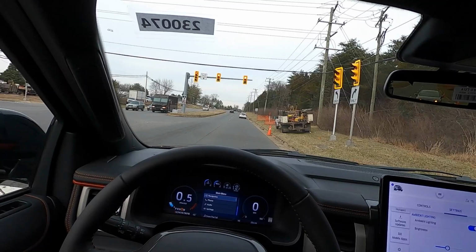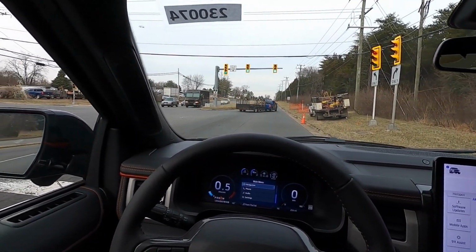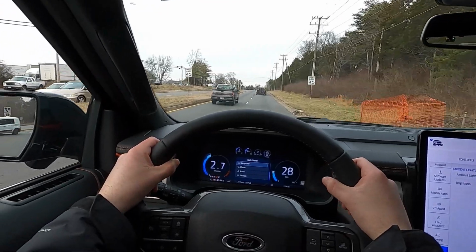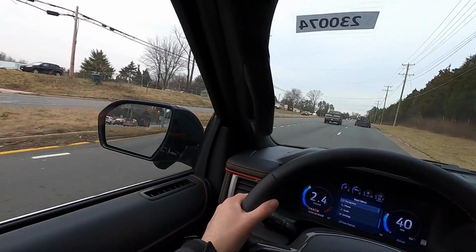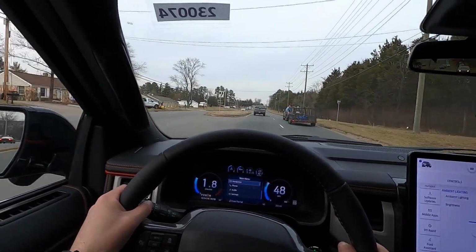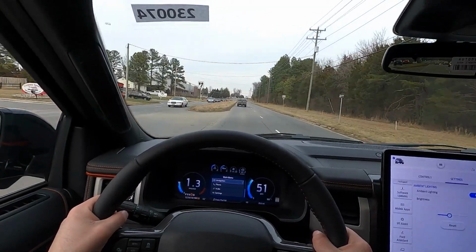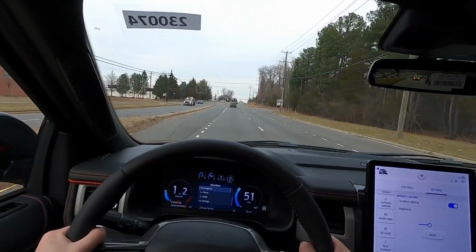Comparing this to the Tahoe Z71 or the Yukon AT4, I believe those get like a 7 point something 0 to 60, so way faster here. And if you know anything about EcoBoost powertrains, you know that these things absolutely haul, and they're just a great powertrain. Doesn't matter if you're getting the 2.7 liter, the regular 3.5 liter EcoBoost, or what we have here, which is the high output 3.5 liter V6 EcoBoost. This is the Mac Daddy EcoBoost V6.